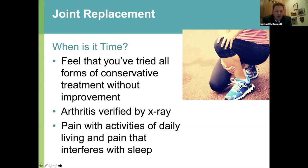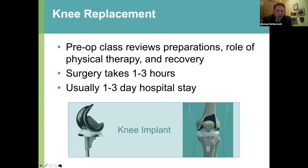If you're having pain with activities of daily living and you can't sleep and nothing else is effective, then it's time to move in the surgical direction. Usually this is a process, and by the time we decide to do the knee replacement, you've known the patient for a while. We get to that point, we want you to become educated.